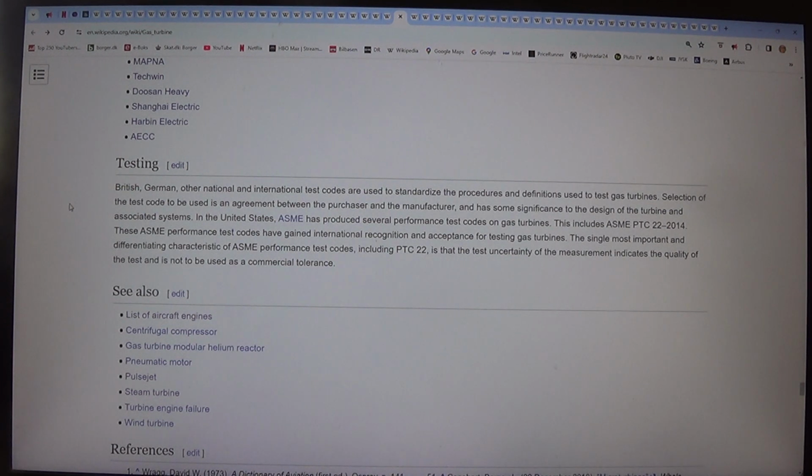Testing. British, German, other national and international test codes are used to standardize the procedures and definitions used to test gas turbines. Selection of the test code to be used is an agreement between the purchaser and the manufacturer, and has some significance to the design of the turbine and associated systems.